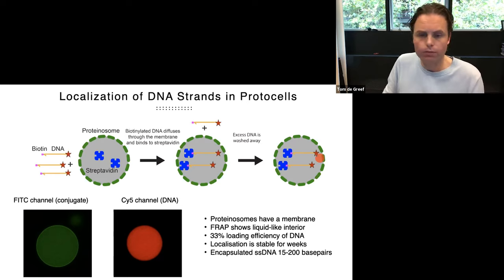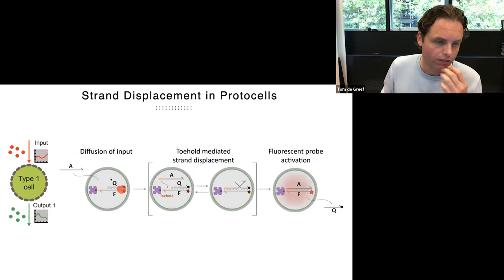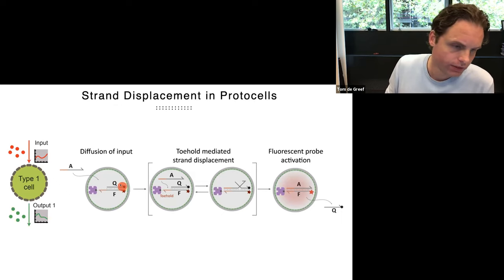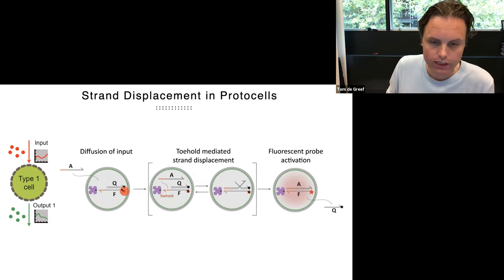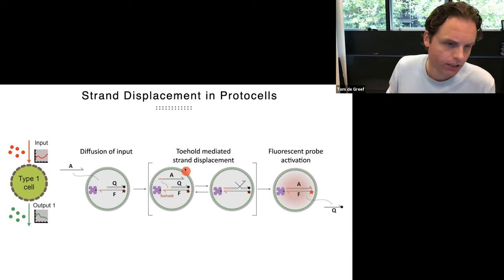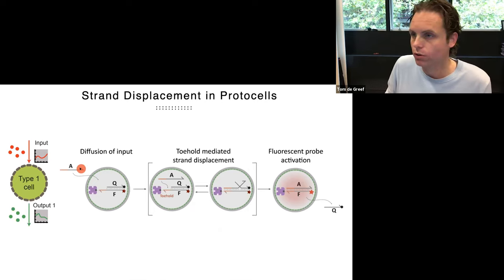Okay, so our next idea was, let's see if we can do a strand displacement. So we have this strand displacement gate, we encapsulate it into the protocell. It has a quencher here, and it has a fluorophore. This is Cy5. So when the DNA gate is not activated, it is dark. But when there's a strand displacement reaction with the input, the quencher is kicked out and you get fluorescence. And then of course we add this input from the outside. So that is the idea.